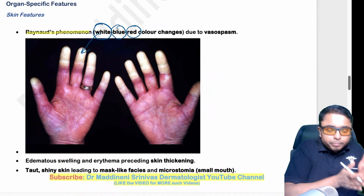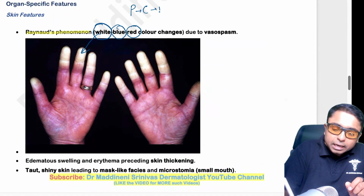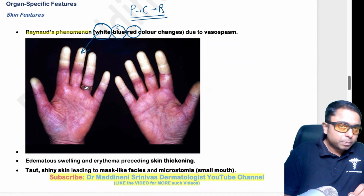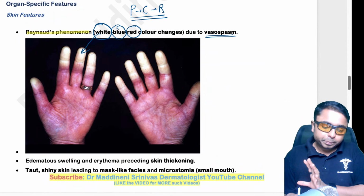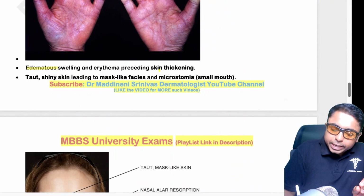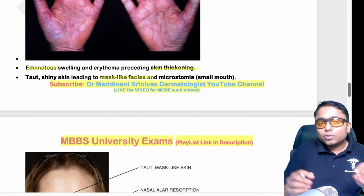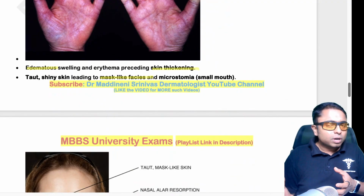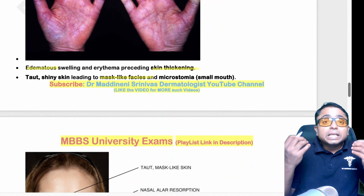So you can remember PCR as the order of the color change of the skin, which is seen in patients of systemic sclerosis. We call it Raynaud's phenomenon, and it is due to vasospasm. PCR is pallor, cyanosis, and rubor. Okay. And we are also going to see in the skin, there is going to be edematous swelling and also erythema before the thickening of the skin. And here there is one interesting observation, that usually the older age group are the ones who are going to be affected with systemic sclerosis. And in old age, what is commonly seen over the face? Wrinkles will be seen.